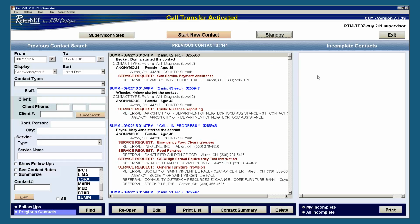Now once you've saved it as an incomplete to Tim and it's gone, then you want to go to in contact and cold transfer to Tier 2 Veterans line.